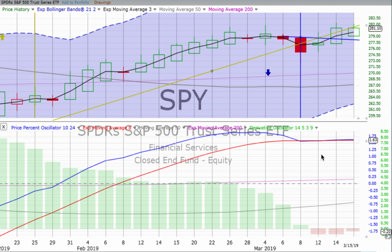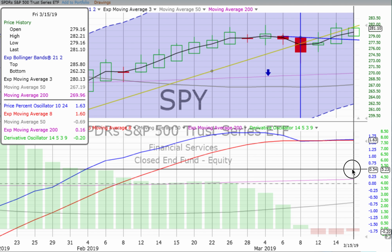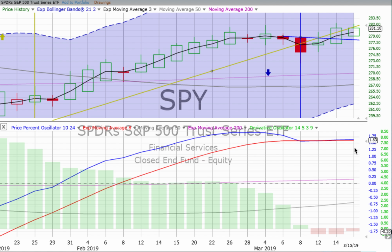Now, we go from the weekly to the 2-day. What do we see going on there? Having a very hard time pulling away from the red signal line. Now, we don't have a complete 2-day candle on Friday. It's the first day of the latest 2-day candle. Derivative oscillator losing downward momentum. Maybe it'll switch over to green by the time this candle finishes drawing on Monday at the close of the market, and maybe the price percent oscillator is going to pull away quite nicely. If and when that happens, we'll be able to mark it. But right now, we're still in a confirmed down move.